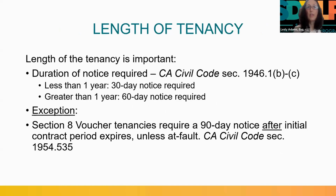For California law in general, length of tenancy is important. So if the tenant has been in the residential rental unit, we are talking only residential here. So if there are commercial tenants or landlords on here, I apologize, but none of this applies to you. If a tenant has been in the rental unit for less than a year, it is required to serve at least 30-day notice. If the tenant has been in the unit more than 1 year, it requires a 60-day notice. Now that's just California law.